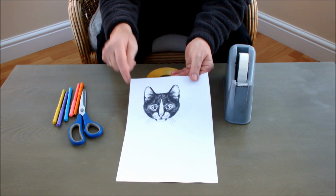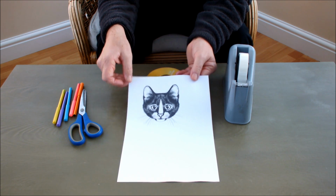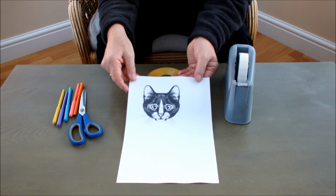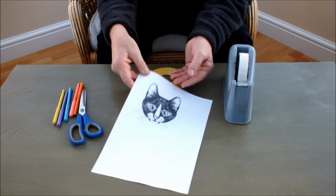Right, if you Google draw cats' faces, you'll get dozens of them, hundreds of them. Copy one, however you do it, whether you can download it, whether you can cut and paste it into a Word document, whatever, get it on paper.